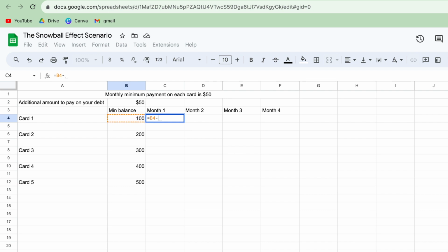So now in the first month you have $50 left on this card, you have $150 left on the second, $250 left on the third, $350 left on the fourth, and $450 left on the fifth. And then you include this additional $50 that you have to pay on the smallest debt to pay off this $50. So now you have a balance of $0, right? So you have a balance of $0 on the first card. Paying off the first card frees up this $50 minimum payment that you would have to make. So now your additional amount goes up by 100. So this amount becomes 100 every month that you can put towards your debt. And the second card becomes the lowest balance that you have.